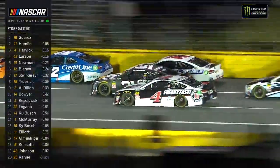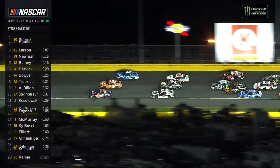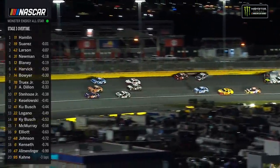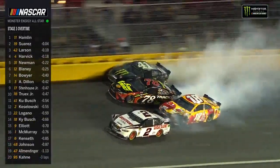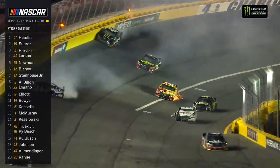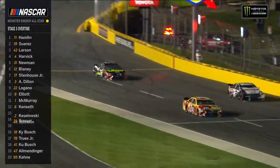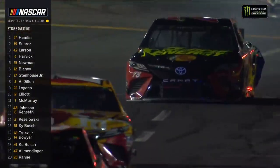Ryan Newman up the middle. Oh my gosh, how many cars can go in that turn at once? Larson, four wide. Oh no. And into the wall. No. Goes Kurt Busch and Truex and more. Boyer all torn up. Keselowski.